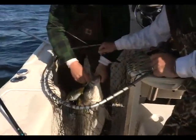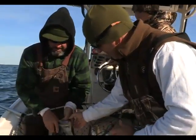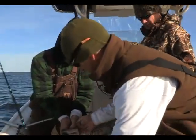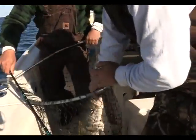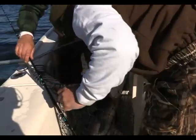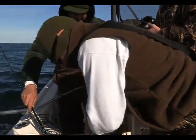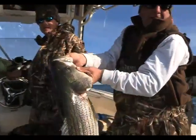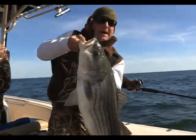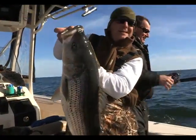You want me to turn you back off the fish again? Yeah. There we go. All right. You want to get him? Yeah, I'll get him. Squeeze. Oh, I got him. Come here. There we go. Striper, baby. Virginia Beach. Do it yourself.